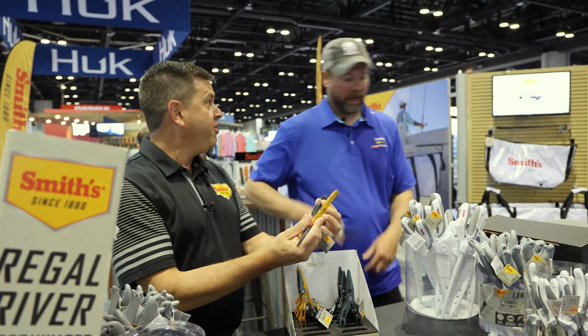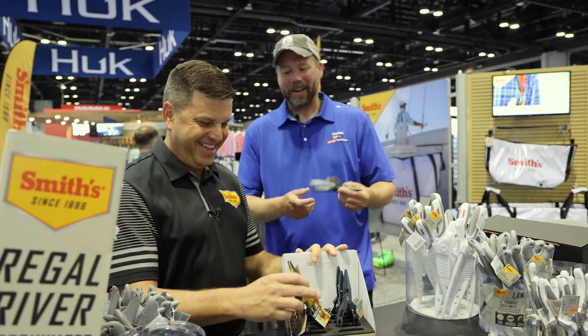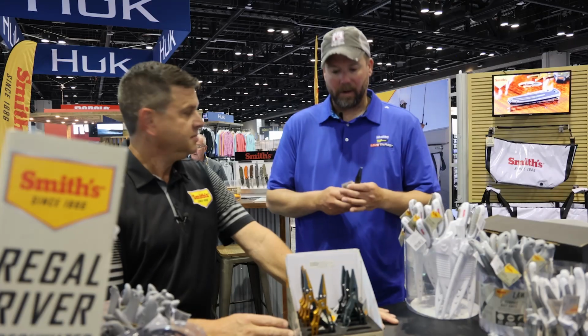Oh, has a carabiner. These are good, thanks. Once again, carabiner, yeah. Hook them right on. Once again, you can clip it on your belt when you're out fishing. It's right there, handy every time you need it. All right, thank you very much.